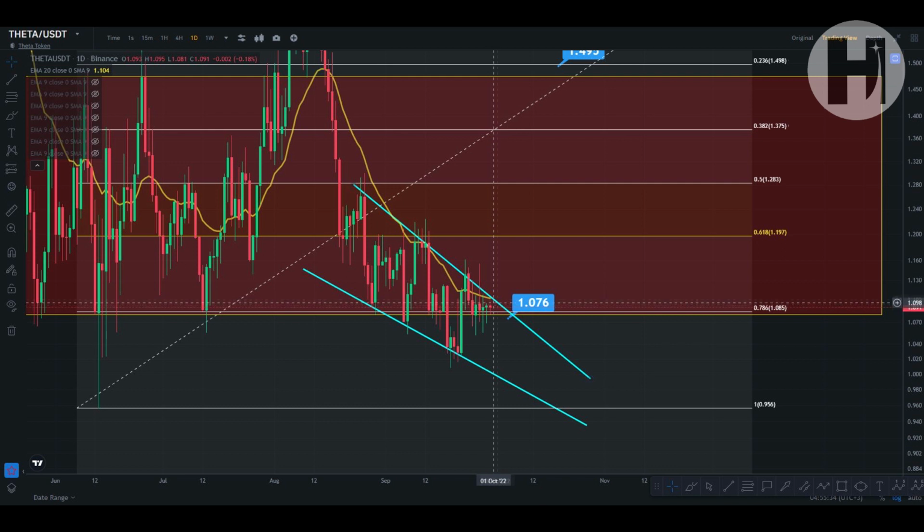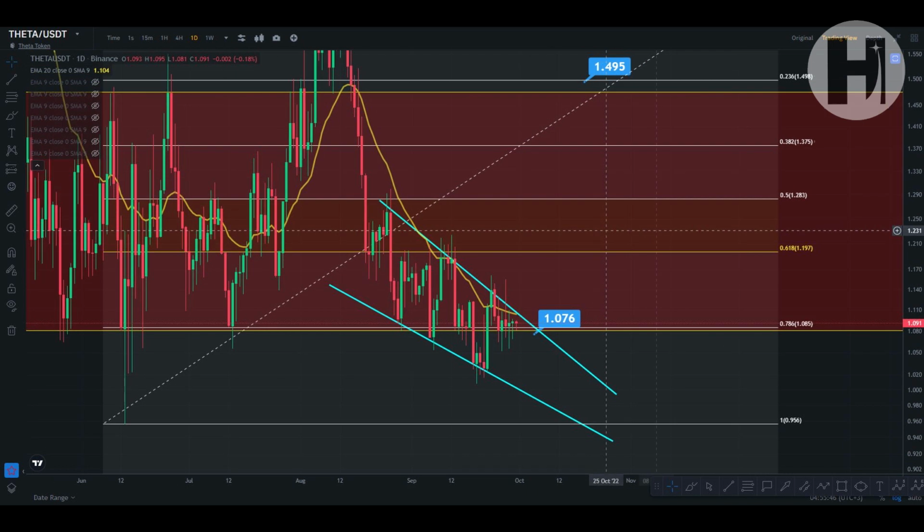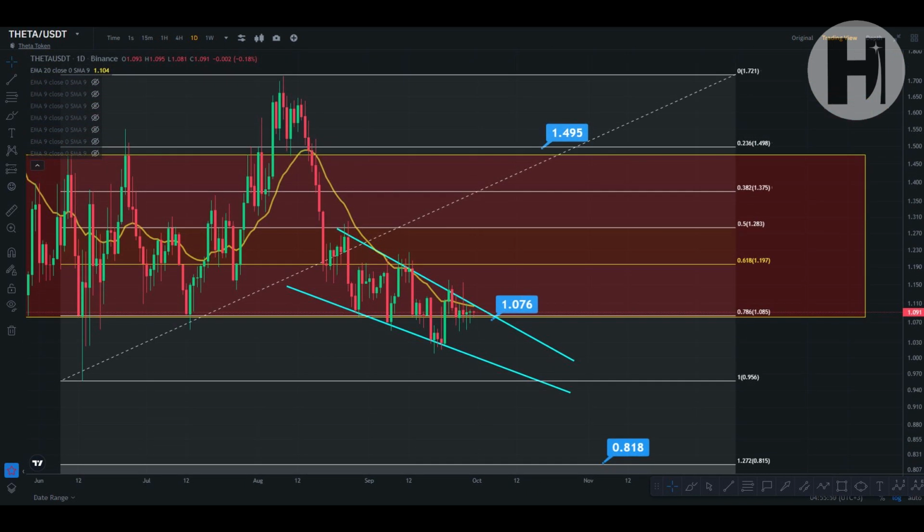Potentially, we may start breaking out in the coming weeks. October and November are usually very bullish months for crypto. So I would imagine we could get to this target by the beginning of November. Also, you could even go even higher, right? You do have multiple resistance levels here.